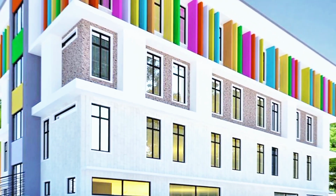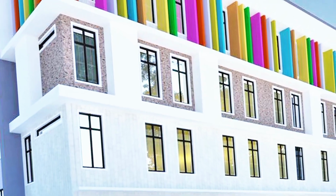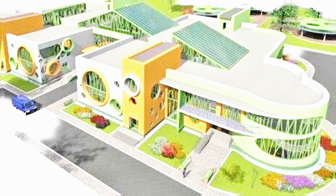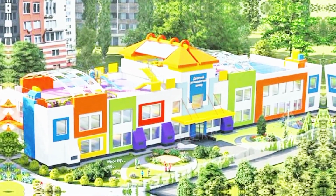A true neighborhood asset. Wow, what an inspiring journey through the future of school exteriors. From welcoming entrances to integrated learning landscapes and community hubs, these 2026 designs are setting a new standard.